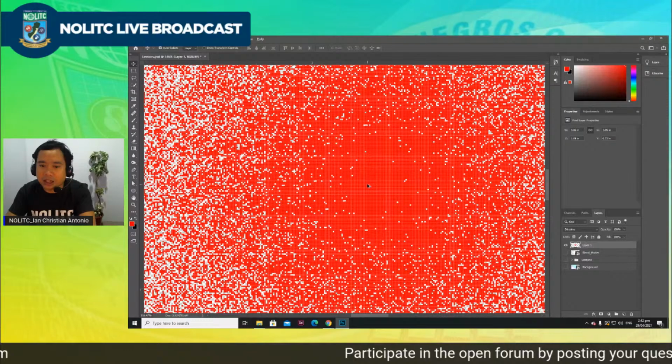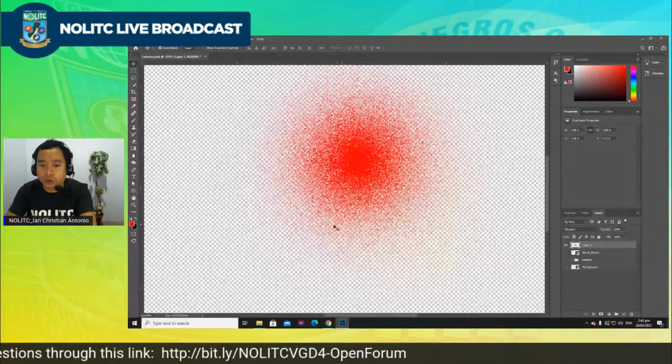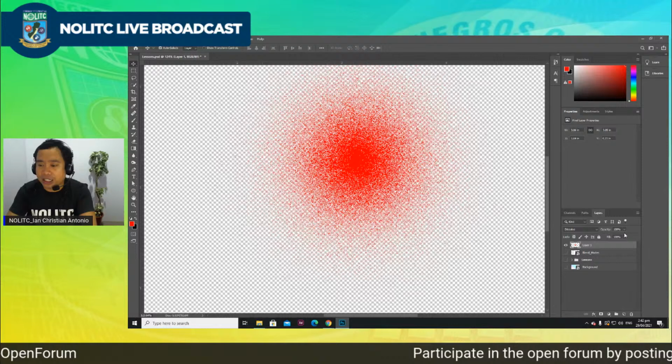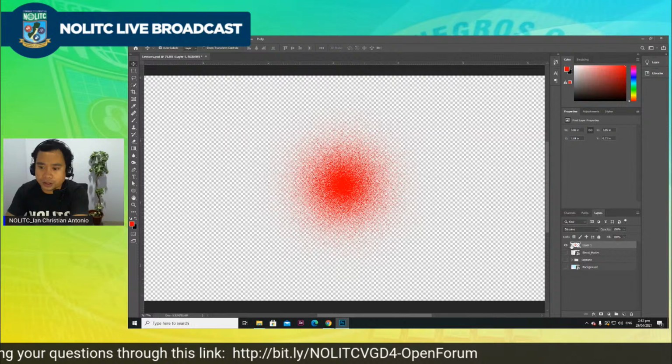Okay? So yan si Dissolve. So again, si Dissolve, makikita niyo lang ang effect kapag medyo transparent yung kulay ng shapes o ng image na ginagamit natin, o kaya nag-apply tayo ng opacity. Okay? Diyan natin makikita yung effect ni Dissolve. Okay na tayo kay Normal.